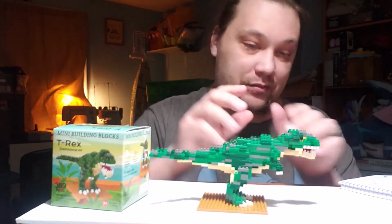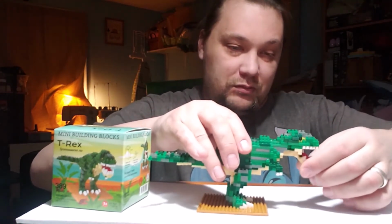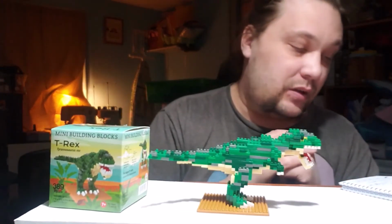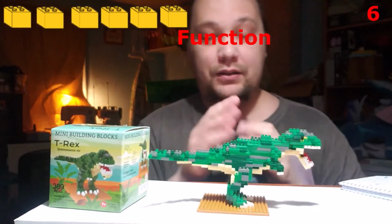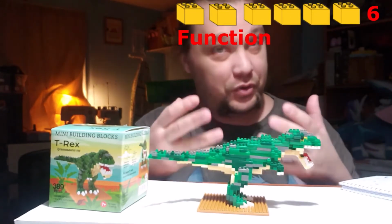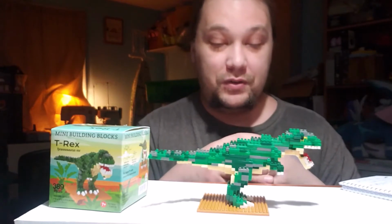The jaw's opposable fairly well. Works good. So we're going to give it a 6. There isn't much function to it, but what it does function, it functions well.